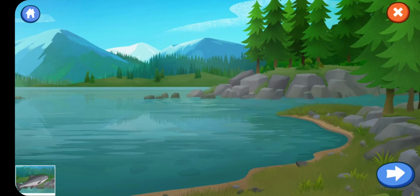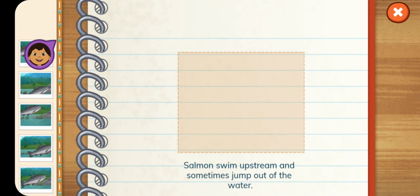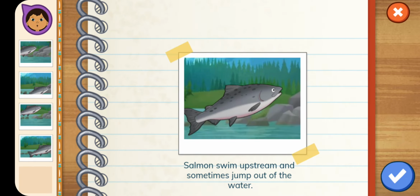Nice photos. You can take more. Great photos. Choose a photo to match this caption. Salmon swim upstream and sometimes jump out of the water. You picked a photo for the caption. Captions give information about their matching photos. If you're done, tap the check mark.